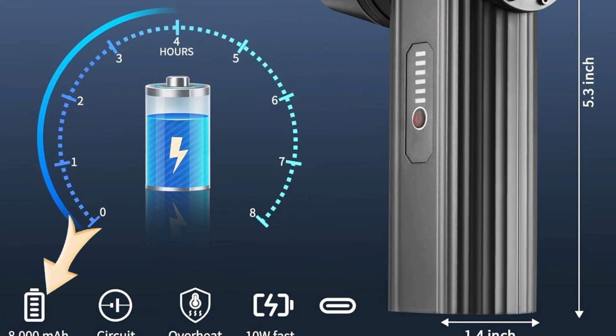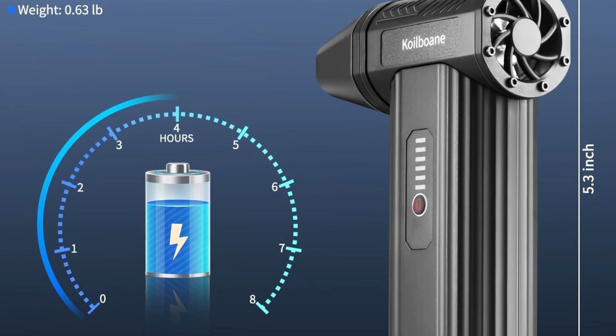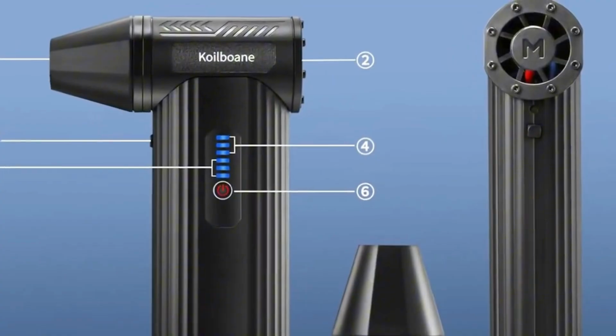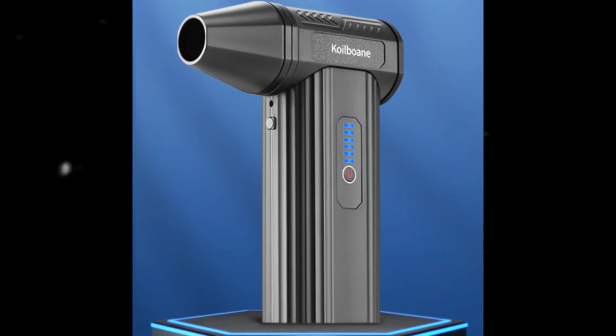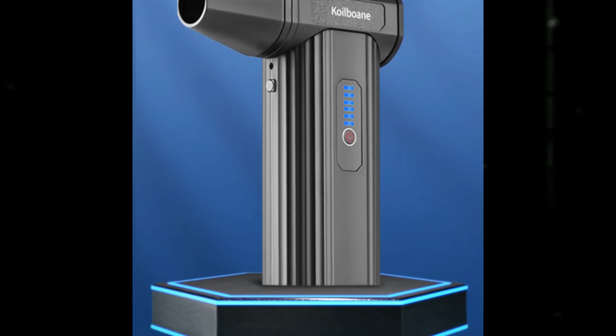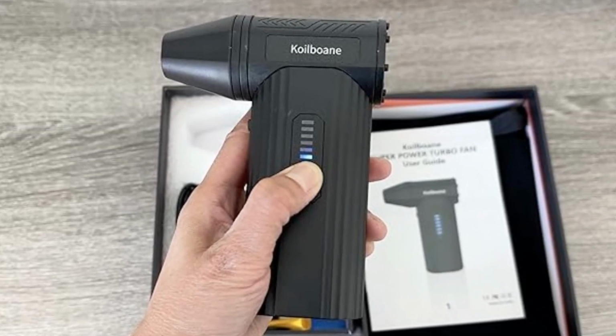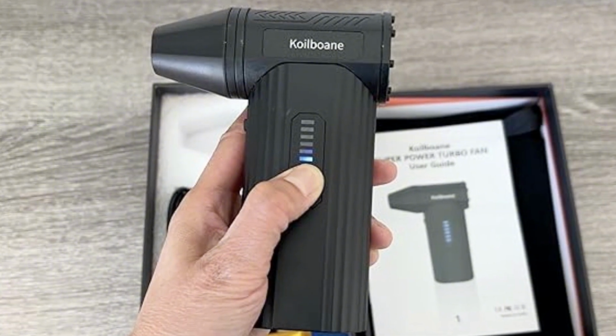With its long battery life, the Coilbone BS8402 works continuously for extended periods, cleaning every corner. The fast charging function allows the device to be ready for use again in no time. Ensuring cleanliness everywhere, the Coilbone BS8402 is also safe for delicate surfaces.